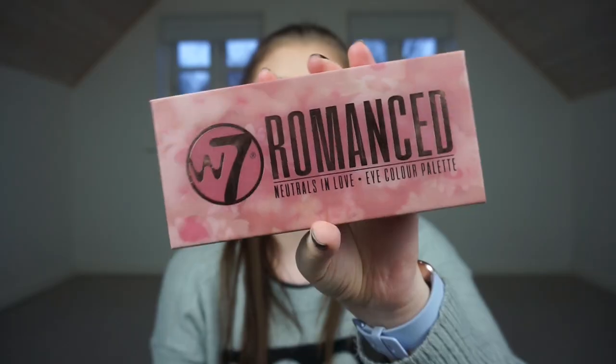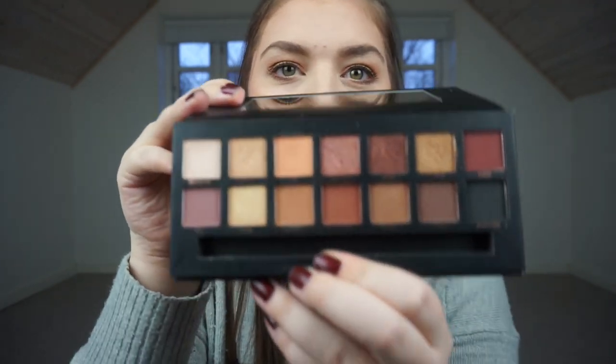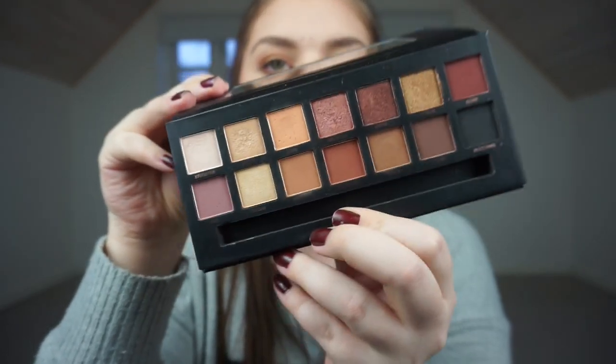It is a palette bingo, and I am going to do it with the W7 Romance palette. I love the outside, it's so beautiful. And this is a nice dupe for the Soft Glam palette by Anastasia Beverly Hills. I'm sure you know how that one looks. I have chosen 5 shadows for this challenge. If you want to see how I got this look, just keep on watching and I will randomize the eyeshadows with you guys.